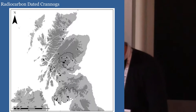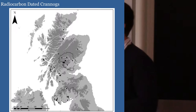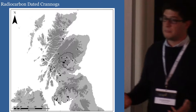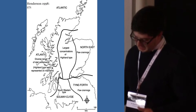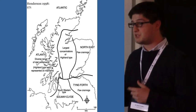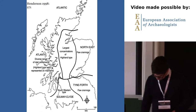And this has led to, I think, research strategies and wide perceptions and a couple of interpretations of crannogs based on this distribution and based on working in areas that there is data for. And that's absolutely fine. However, there's been no systematic account of crannogs in Eastern Scotland to control for those ideas, and particularly for future research strategies, which have continually focused on these particular areas.